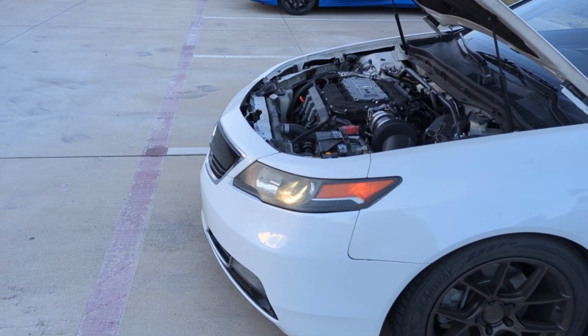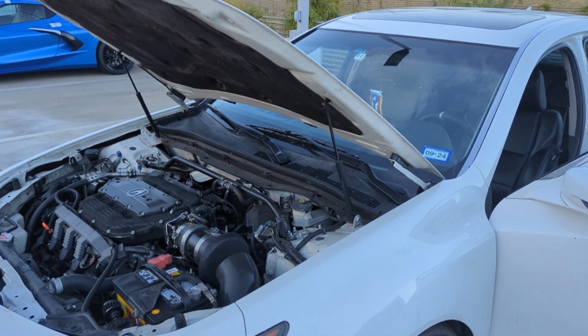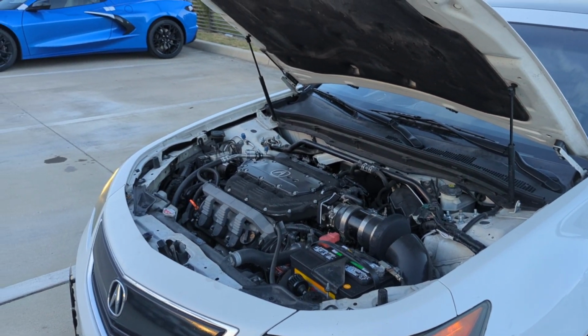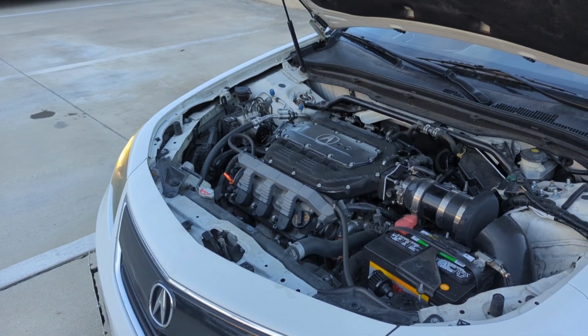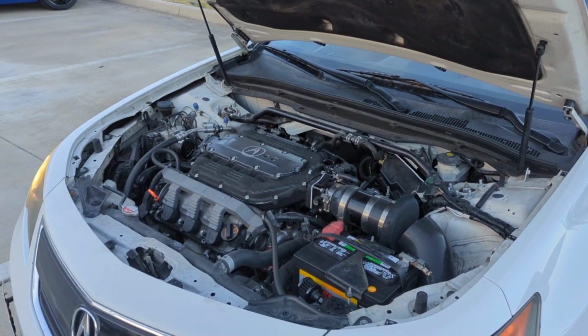But yeah, my goal, of course, would be to maybe get like a 12-second pass NA. Maybe with the E85 and some better tires, I could do that. We'll see. I do have, like I said, some plans for the future. E85, those better ported runners, and then of course just little things here and there to do.